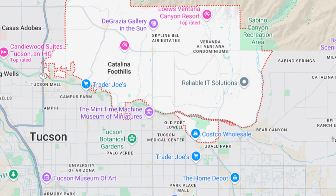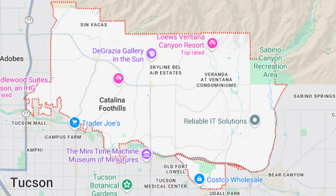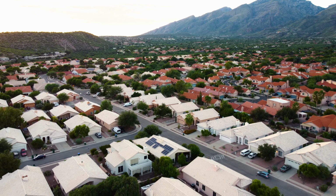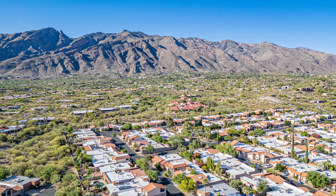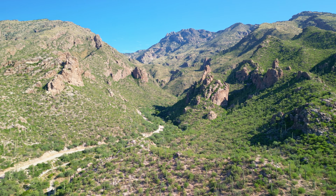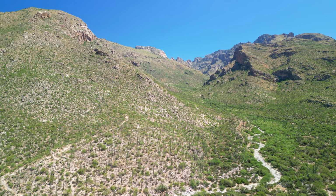So what makes the Catalina Foothills so great? Catalina Foothills is a census designated place on the north side of Tucson, Arizona, in the southern foothills of the Santa Catalina Mountains. Most Tucsonans refer to this area as the foothills. Pretty much anything north of River Road, east of Oracle Road, and west of Sabino Creek is considered the Catalina Foothills. Anything north of the foothills community is the Santa Catalina Ranger District of the Coronado National Forest.